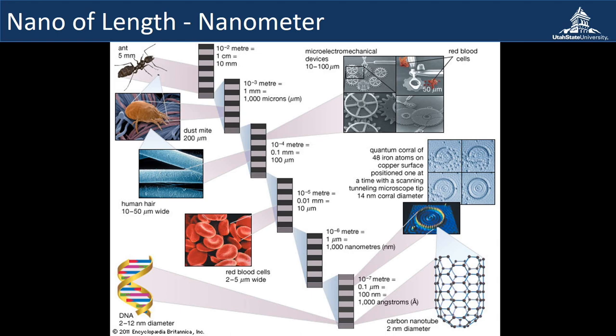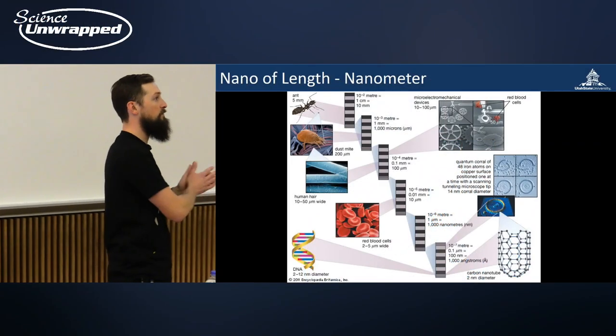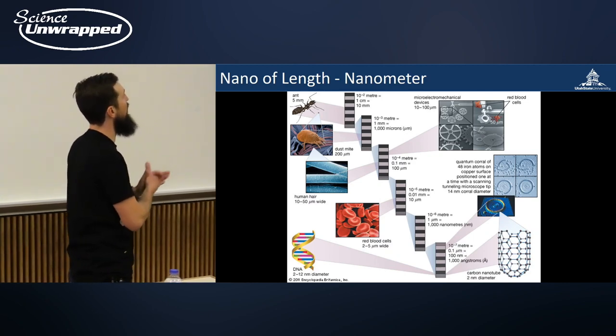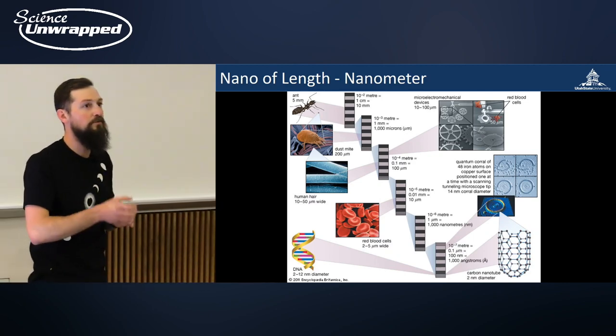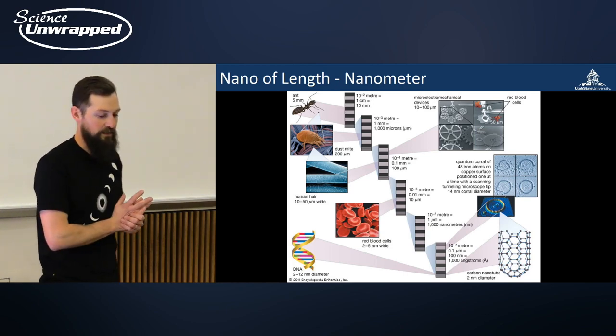And then if we want to be on the nanoscale with these objects, we're talking about DNA. We're talking about 2 to 12 nanometers in scale. If we're looking at inorganic materials, so these kind of material science-oriented materials, carbon nanotubes have a diameter of about 2 nanometers. These are really, really tiny things.